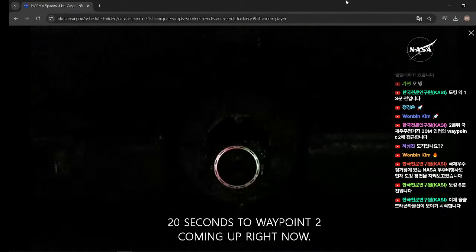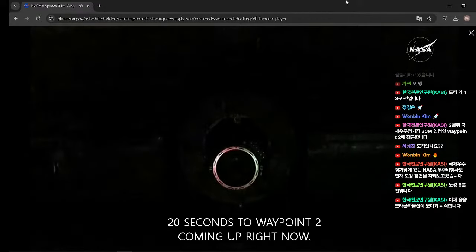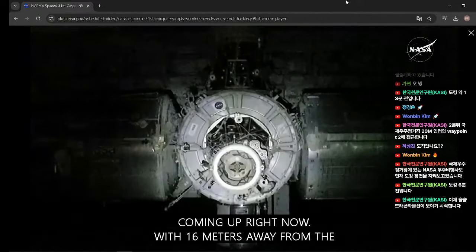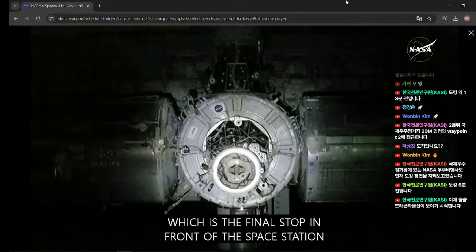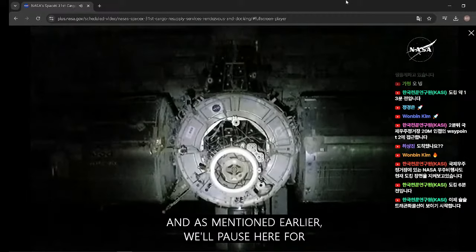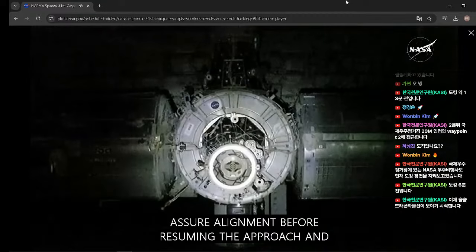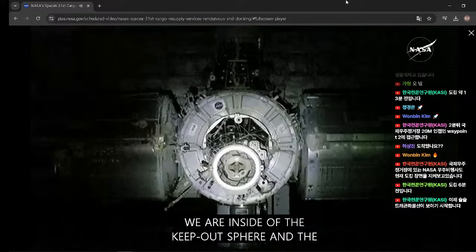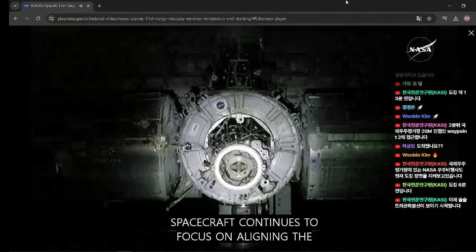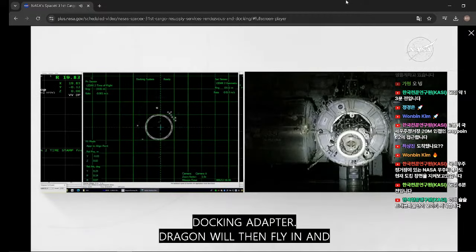With 19 meters away from the International Space Station, we just passed waypoint 2, which is the final stop in front of the space station, and as mentioned earlier, we will pause here for approximately 2 minutes to ensure alignment before resuming the approach and closing in for contact and capture. We are inside the keep-out sphere, and the spacecraft continues to focus on aligning its docking system with the docking adapter.